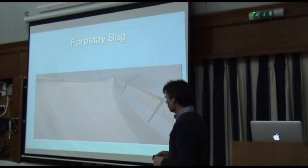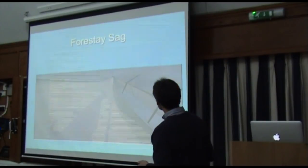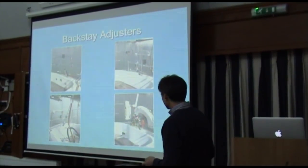Forestay sag is what we try to eliminate. Now, forestay sag is if you have no backstay adjuster. Backstays here, this is one of the most common adjusters on the Contessa, and of course, it's a nightmare. Because it is a nightmare, you don't use it.